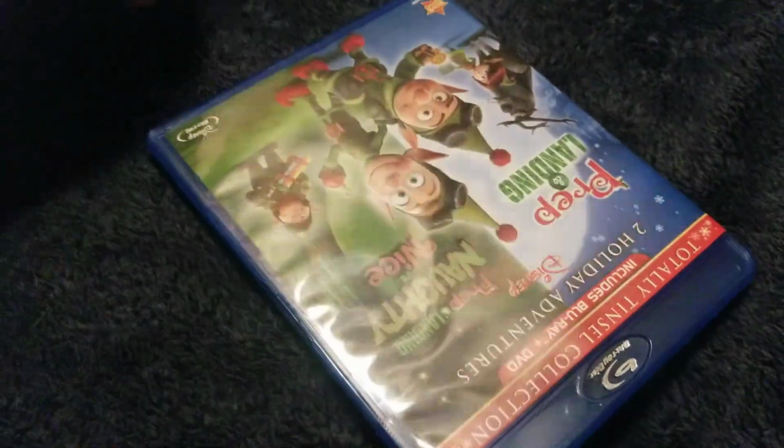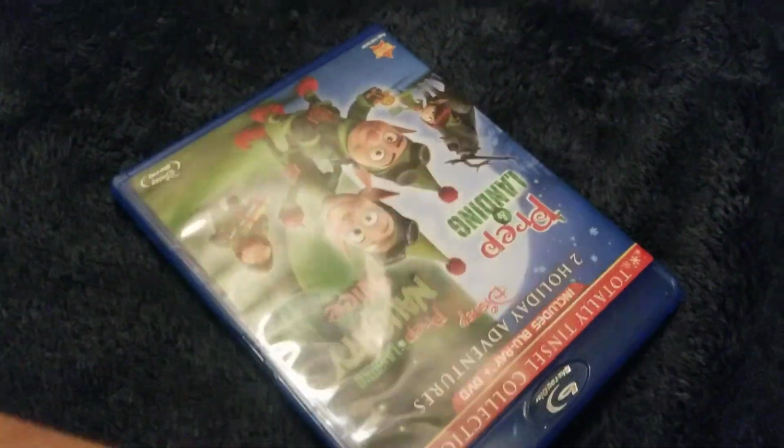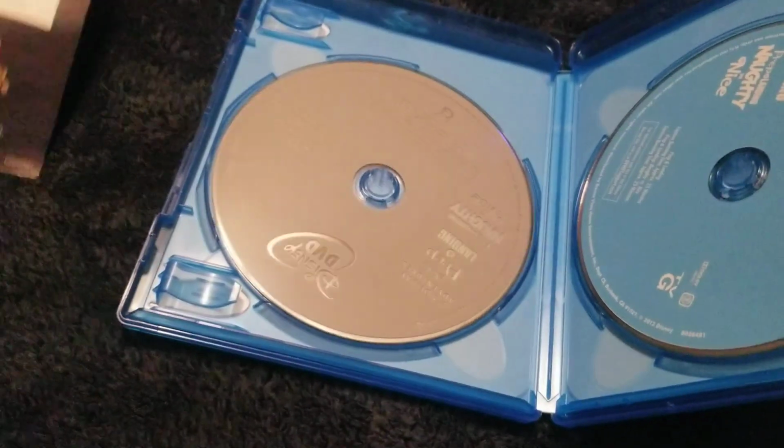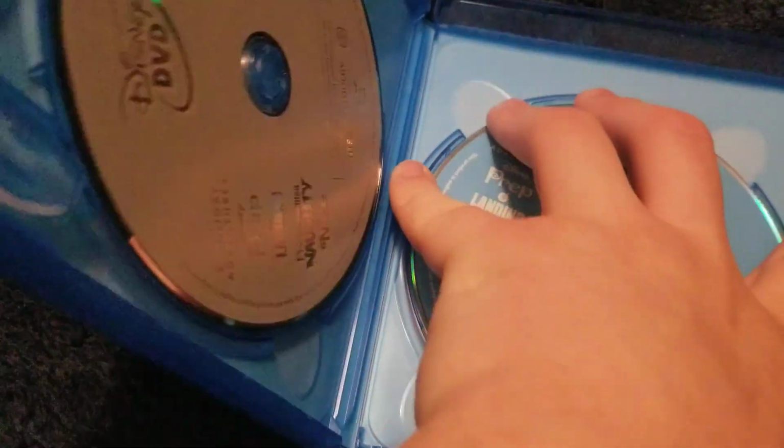So let's get it open. Here's disc one and disc two.